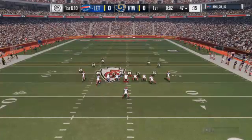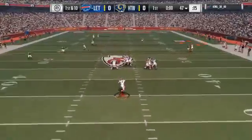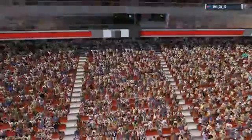Let's go. Let's go. They go play action here on first down. A battle for it, and it's intercepted. A great read, and it's picked off. And he will be brought down, but he's got the interception.